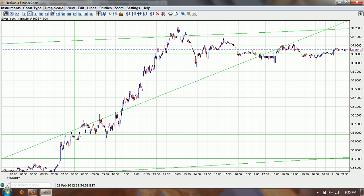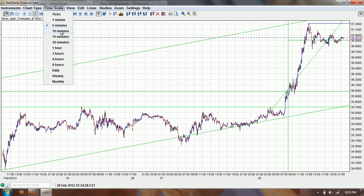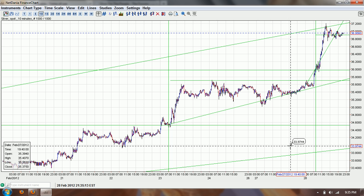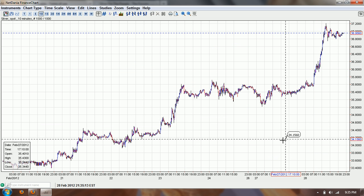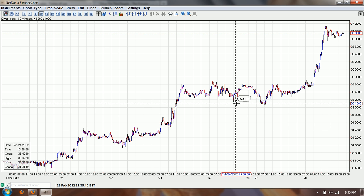My guess is if you could go back to the tick data, and this is the point that we still have on the chart where this interesting occurrence happened. Let's clear off all the indicators. And we're talking about this right here.